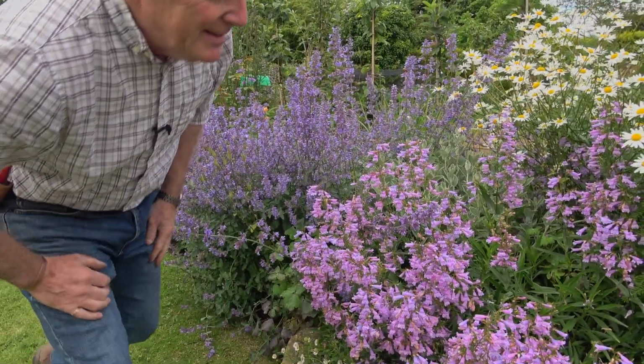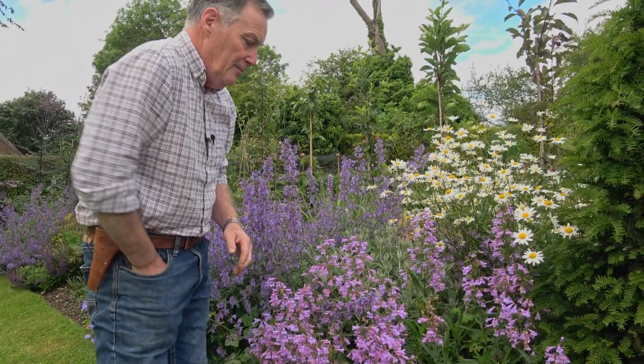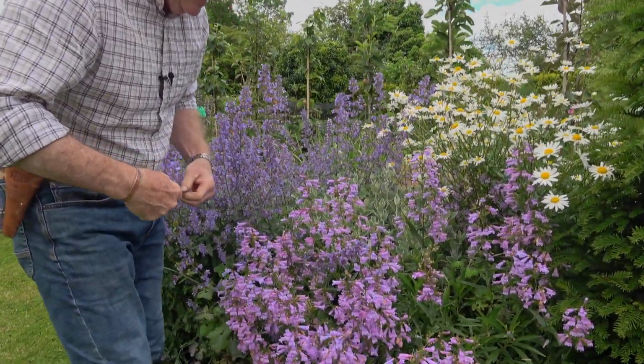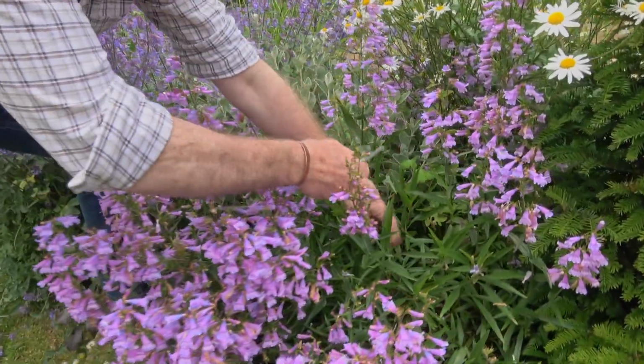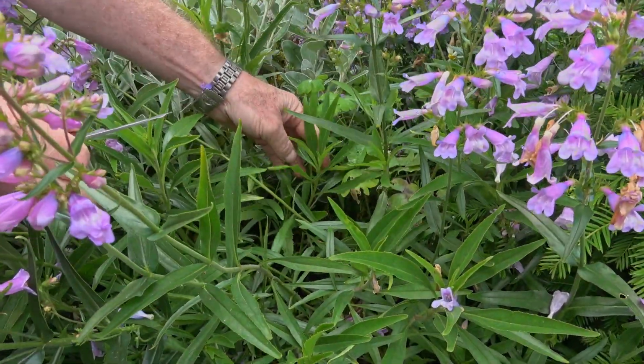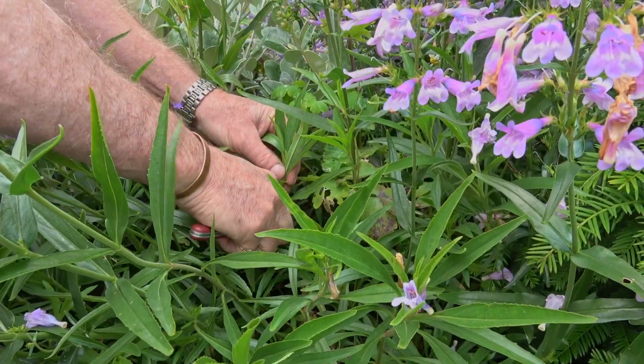and it will grow very easily from cuttings. So I've got my little knife just here, and if I look down inside the centre here, we can see there are lots of little side shoots that aren't flowering. That's a really good one in there.